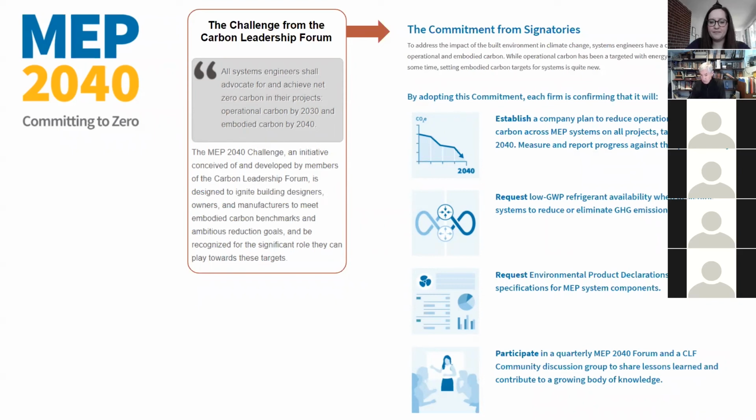The second is acknowledging the real impact that refrigerants have. From a global warming perspective, many refrigerants have many times the global warming impact that a pound of CO2 does, sometimes many thousands of times. So we're asking the signatories to get involved in being advocates for finding and implementing lower GWP refrigerants.